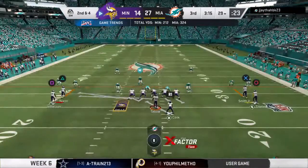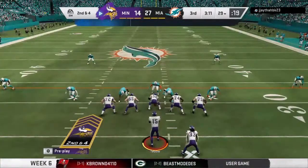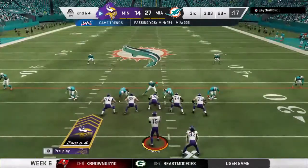They're not ready for this, man. They're not ready for this. They still playing soccer. Y'all playing the wrong football.